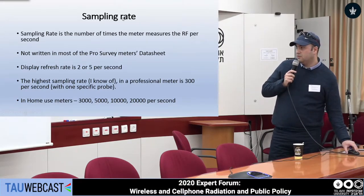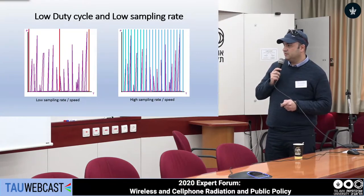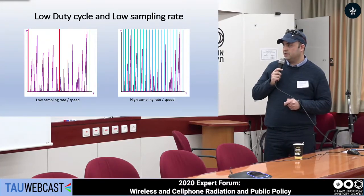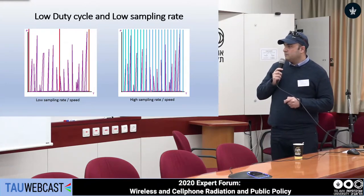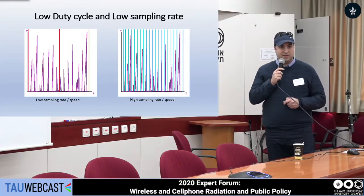And this is a drawing I did in Paint. Sorry for the resolution. I couldn't find this picture online, so I painted it myself. In purple, you can see the actual pulsing signal. And in red, you can see the samples. This is the first one, this is the second one, and this is the next second. So if you measure only 2 times a second, you're actually catching maybe this peak. Maybe. Okay? If you sample many times, then you catch more of the peaks, more of the signal actually. Okay.